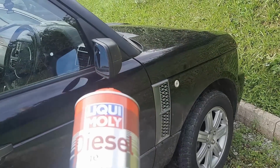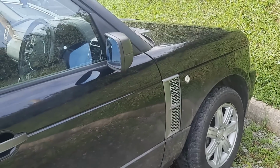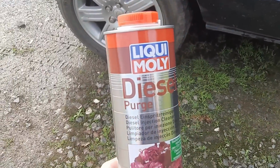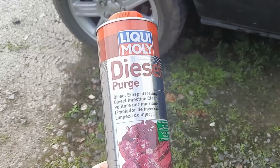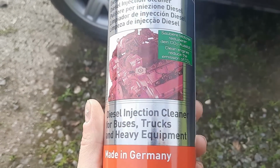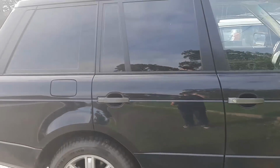I didn't want to use the Forte cleaner, because by the time you put the two bottles in, the turbo cleaner and the diesel system cleaner, it's like 50-60 quid I think, and I've never had any major success with it. So I found this stuff, ordered it up, and I think this is really supposed to be for buses, trucks and heavy equipment. And I sort of thought, well, Range Rover's heavy equipment, isn't it?